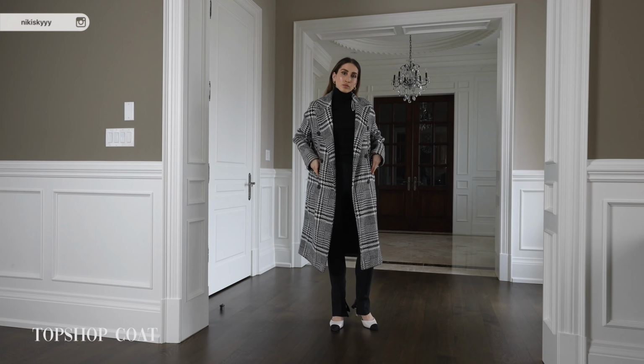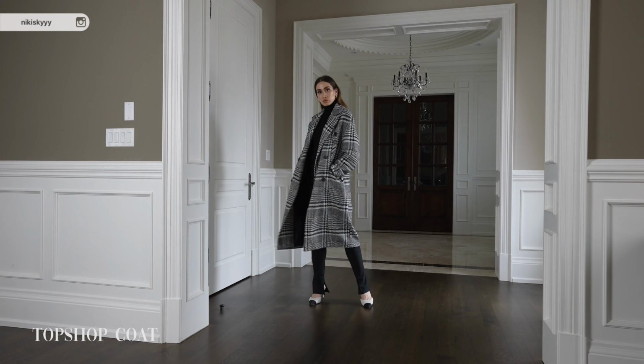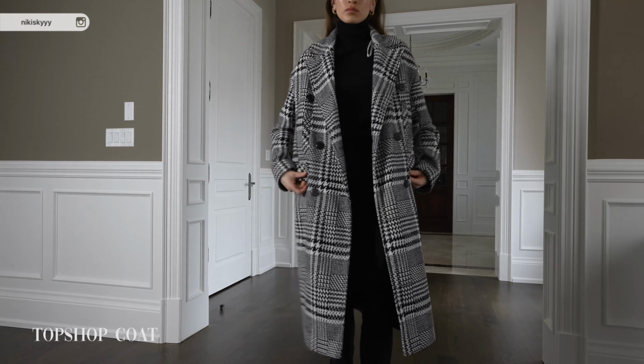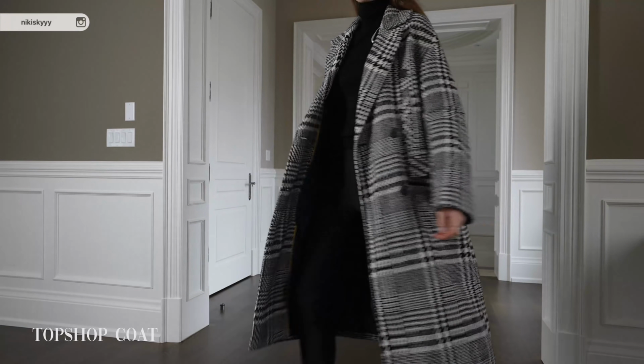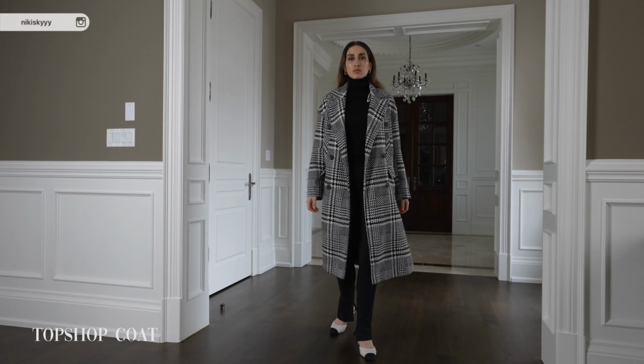An example of a coat that I own that has a wide lapel is this one from Topshop. Topshop is another high street brand. Again, I don't like pushing high street brands a lot, but this particular style of coat with the lapels and the print is so timeless and so classic. I've had it in my wardrobe already for 3 or 4 years, and I kid you not, I get asked about it every time I wear it.